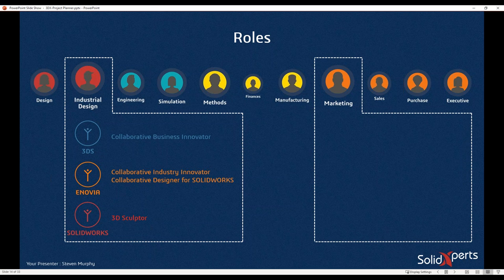But let's talk about what marketing sees, because what we've talked about so far, yes, some of it is useful for marketing. So in this case, they're going to have that same collaborative business innovator. They're going to be able to communicate and collaborate with their colleagues.